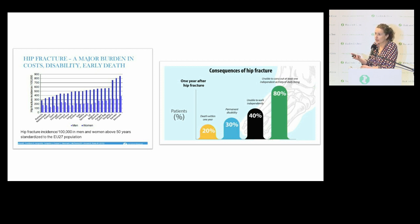Even those who survive may end up with permanent disability. It's quite often the reason that people end up in nursing homes. It is quite often that life-changing event where people lose their independence, gain disability, and don't make it home to their own house independently again. So there is a huge need to do what we can to reduce the number of patients who lose their independence this way.